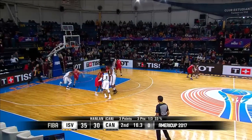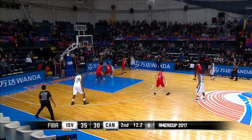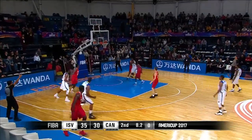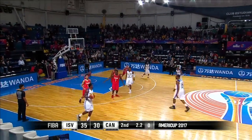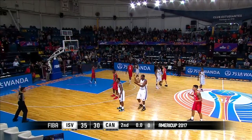Hatch will close this first half with the ball. 12 seconds inside. That's too early. Outside for Jones. See, that's bad offense right there. That was too early, but they got the offensive rebound. Edwin with the shot. And he cannot get it. It is the end of the first half.